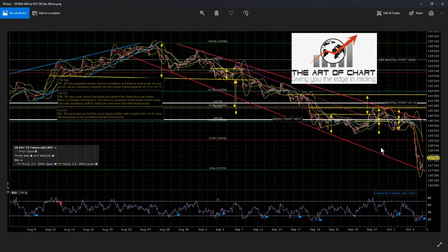We've got the RSI divergence for it on TNX and here on ZB. So I'm thinking we may well see a retrace back to 141, in which case I have to say I'd be looking for probably the overall downtrend to resume. I think this was a significant technical break yesterday. But there is a good chance we're going to rally back to 141 here. And obviously I would like to see that.